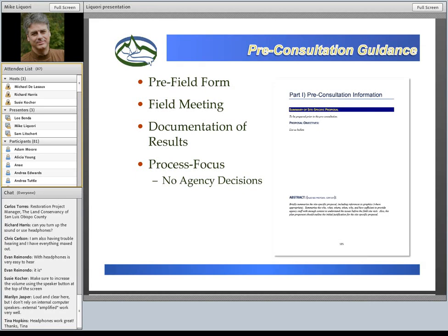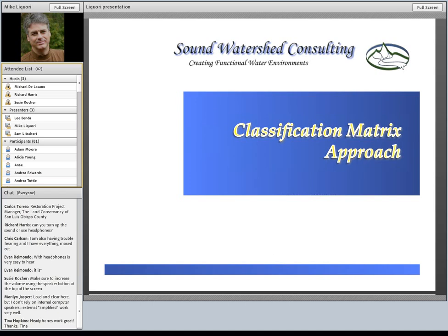This is a completely voluntary process, but we felt like it would be very beneficial for landowners to engage in this. To support it, we developed a very brief field form that's in the guidance document. I believe it starts on page 125. And it's, I think, a 7-page form. You just fill out the form and add a couple of maps and provide that to the regulator agencies before a field visit, or sometimes you can do a virtual field visit if you don't want to go out in the field in advance. And then just have a discussion about it. There's also a subsequent form that can be used to document the results of that meeting so that you can maintain a paper trail. But we stress that no agency decisions will be made at this pre-consultation guidance meeting. It's purely a heads-up type meeting.